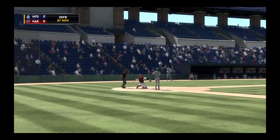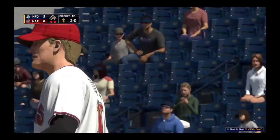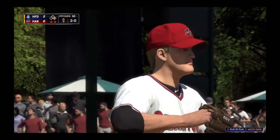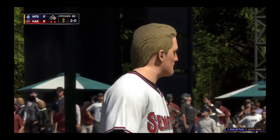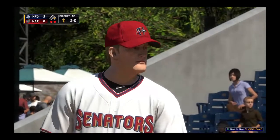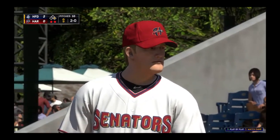And he won't bite at that one either. It's 2-0. And the reason he's working away so much here is because he's got that big hole on the right side of the infield to worry about. With the first baseman holding the runner on, it's always smart to pitch into the defense you have behind you.